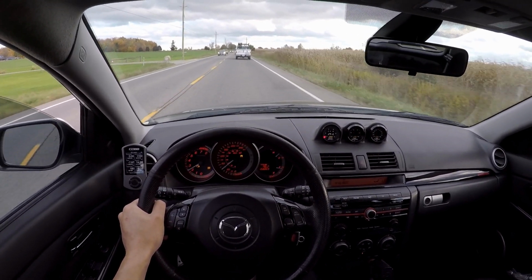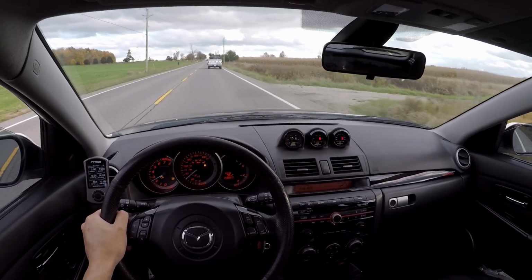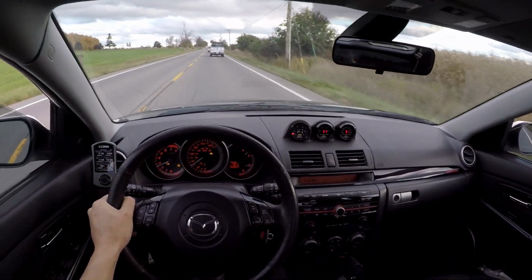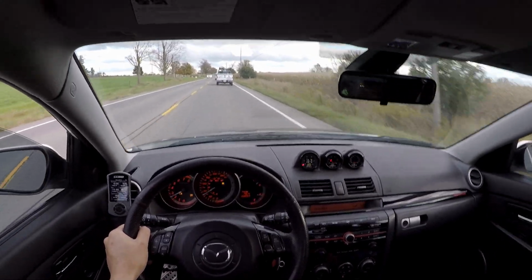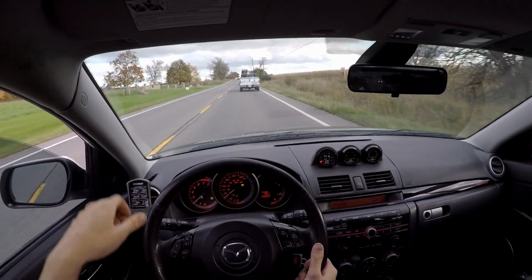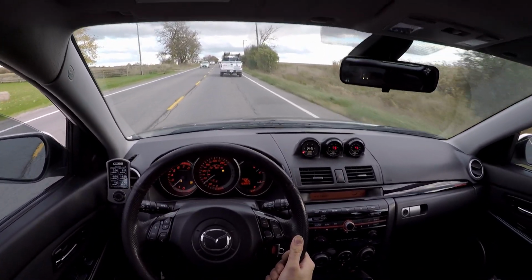I gotta say, it's kind of scary because I always still have that fear that something bad's gonna happen to the car, like the engine gets damaged or something. Like, I always have that fear. The last thing I want is for this thing to pop again, you know? Gotta make sure the tune is safe, all that kind of stuff.